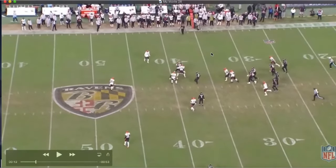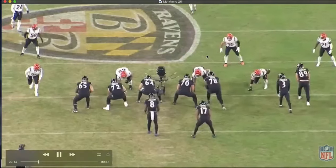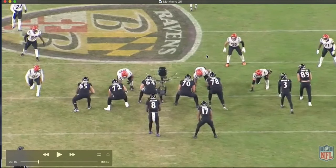Mark Andrews is going to do some hard running again, run through the tackles. He ends up gaining 8 on this play. So just a good run. This is the 1st and 10 play on the Baltimore 40.